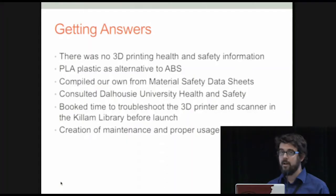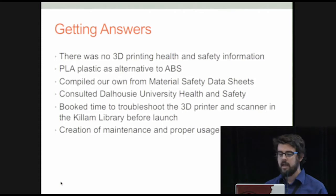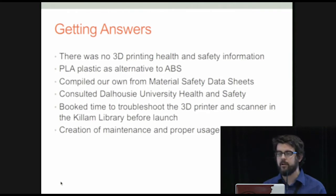So before actually rolling out the 3D printer to the general public, we had questions that needed better answers. One of them was that there was no real 3D printing health and safety information out there. We had asked in our mass email campaign to hackerspaces if they had any concrete evidence on plastic and what it did when it melted. And we got a lot of suggestions to look at PLA plastic as an alternative. So we compiled our own information from material safety data sheets, and after that we consulted with Dalhousie University Health and Safety. After that we decided that we were comfortable enough to go ahead and start troubleshooting the 3D printer and the 3D scanner in the IT space in the Killam Library.